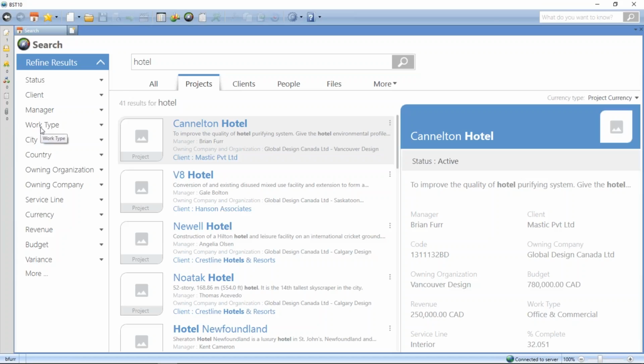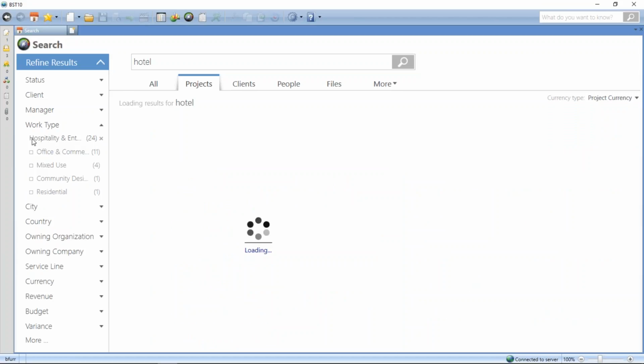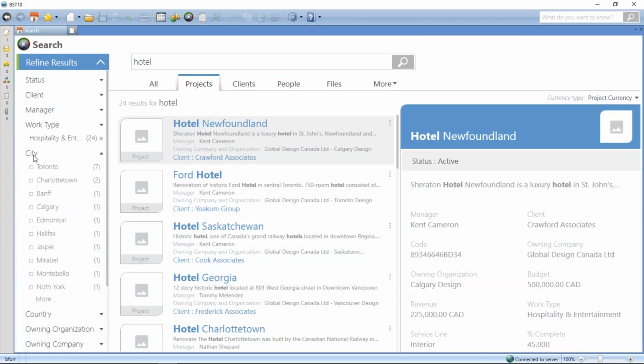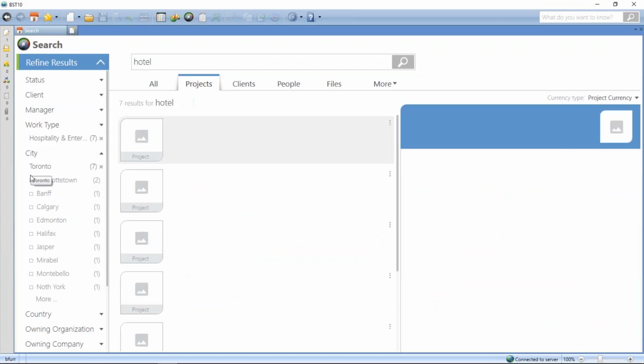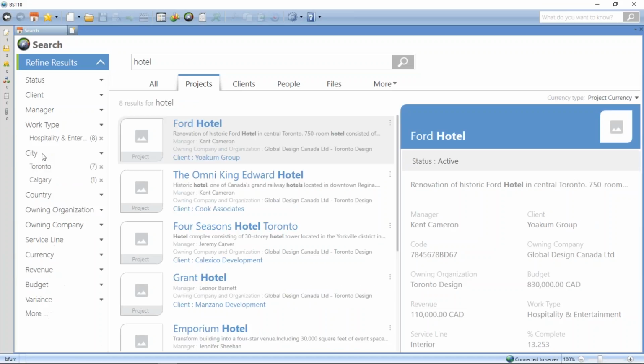So maybe in this case, I want to set up a bid for a certain type of project. So maybe I'll go to work type and select hospitality. And then I want to see maybe a specific city that we've done this type of work in. So maybe Toronto or maybe even Calgary. So that filters the results even more.